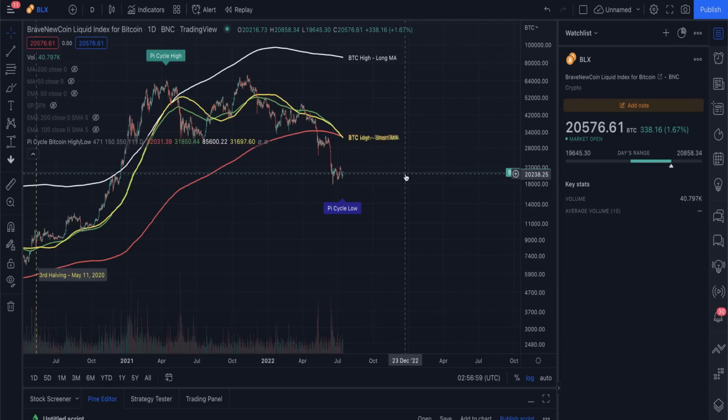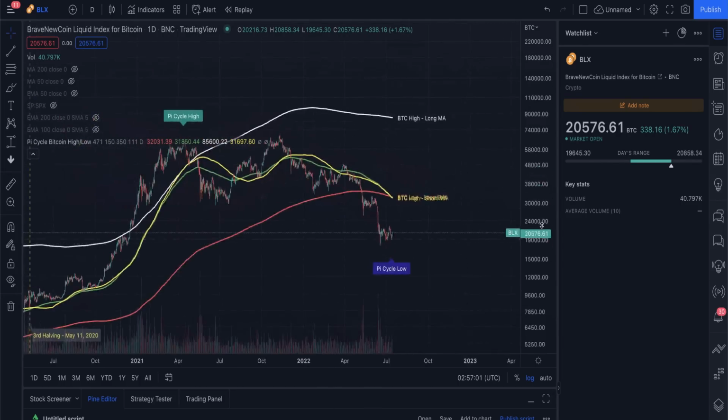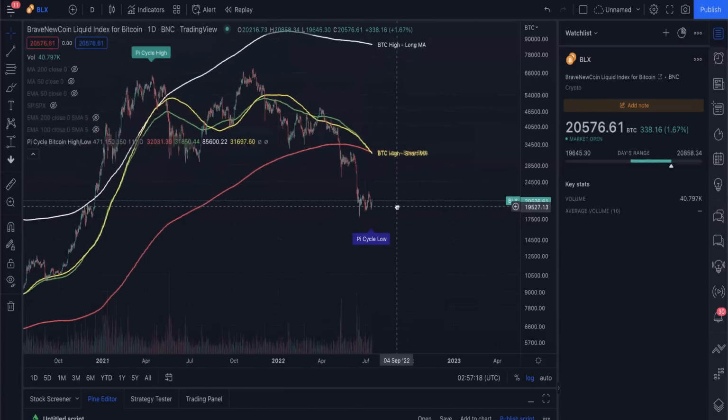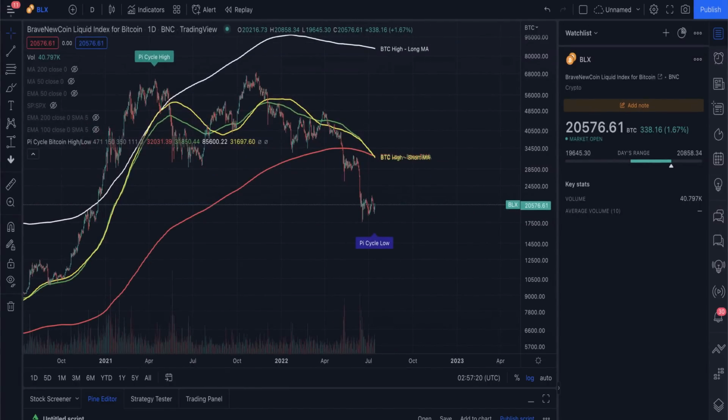So with the macro conditions remaining in a pretty rough state, we may have the bottom in, but we should also expect that things aren't going to recover immediately from this. Previous Pi cycle bottoms have shown that things don't automatically recover. It does take some time for the markets to build themselves back up. Anyway, that's all I have to say about the Pi cycle indicator for this video.